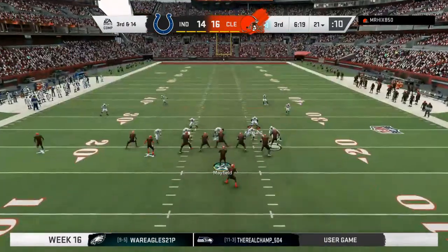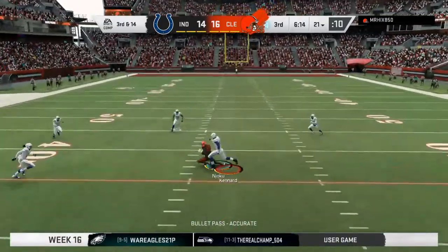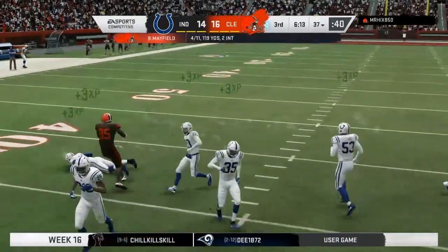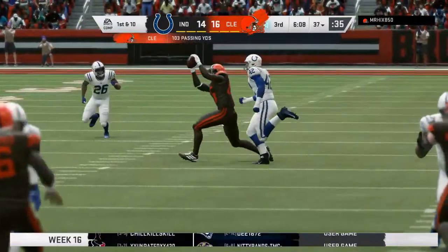3rd and long for Mayfield. He's got his tight end, David Njoku. Just what the Browns needed there. Good for a gain of 17.